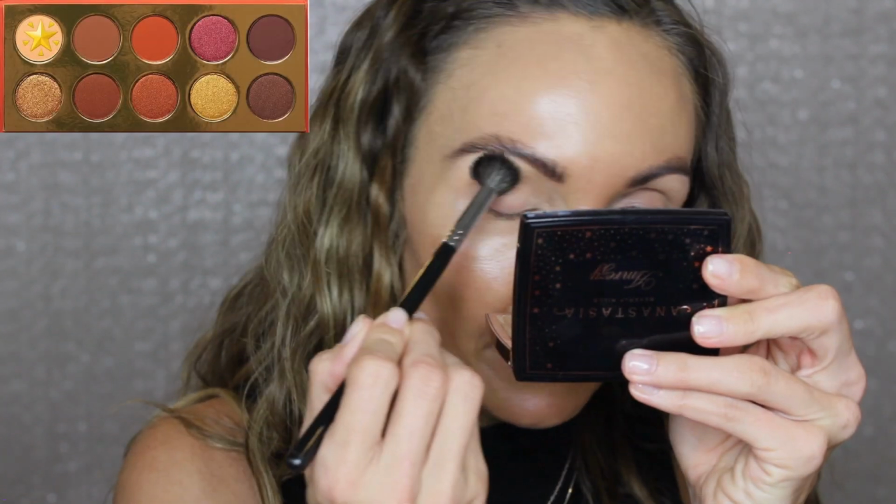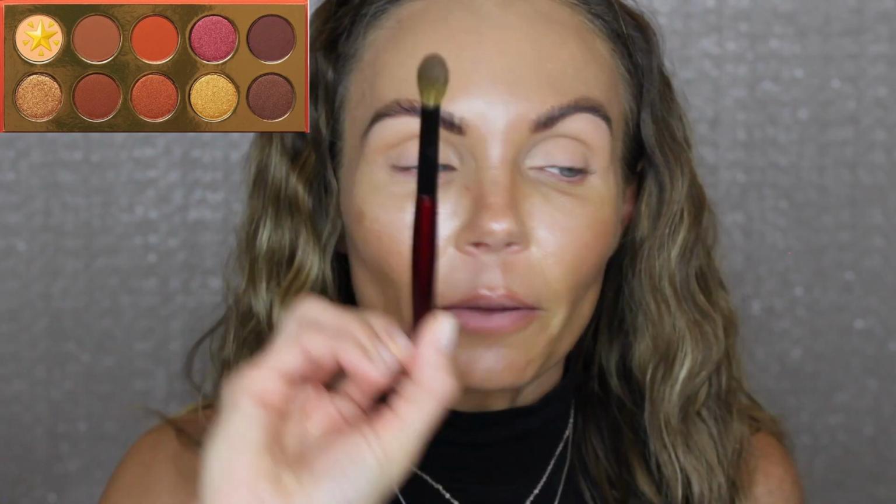Okay, so I'm gonna go into Kilauea. I'm gonna set down my eyeshadow primer with that shade. Now I'm gonna take this brush and I'm gonna go into Crater of Hekla.